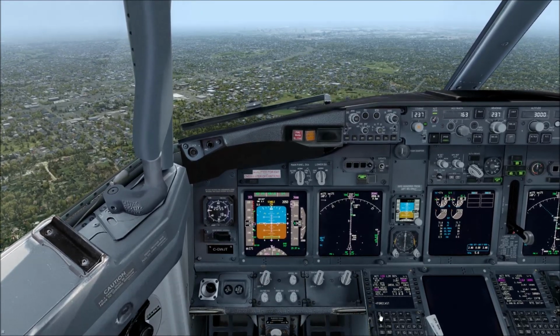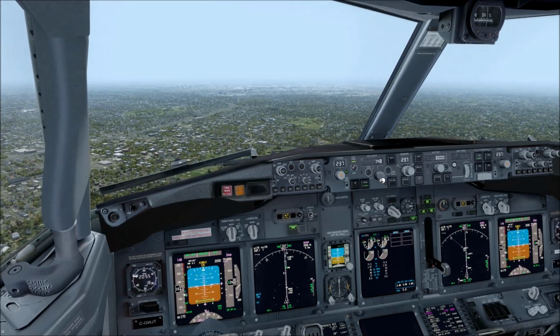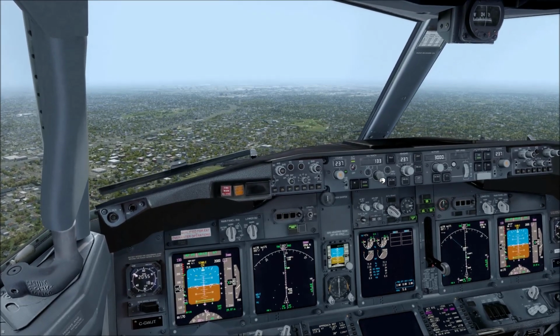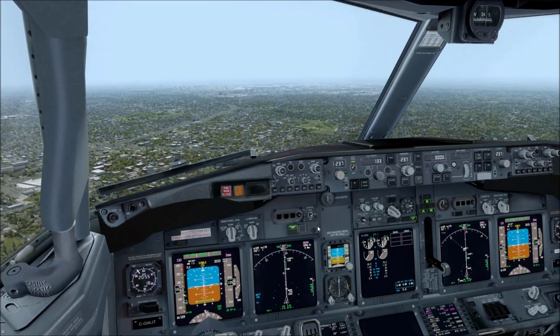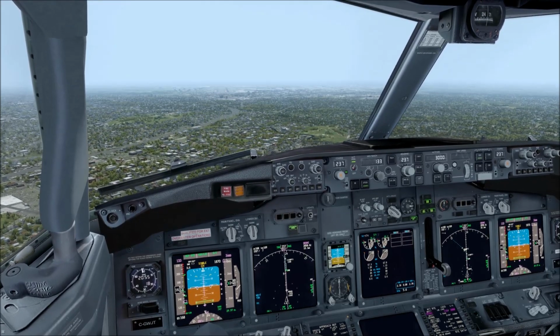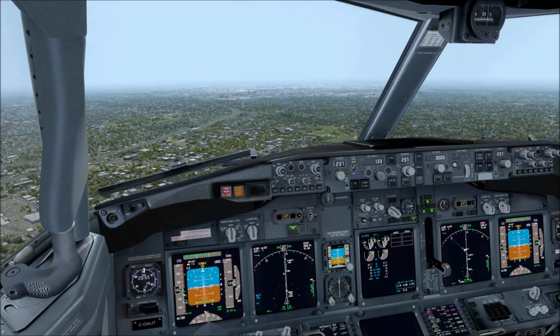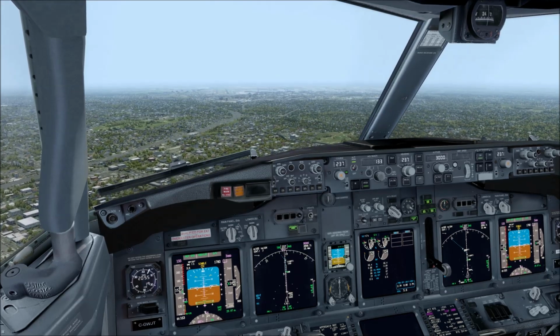Landing speed is 128 knots. We'll go 133. Landing speed is set. And we'll take flaps 30. Landing flaps are set. We're fully configured to land.